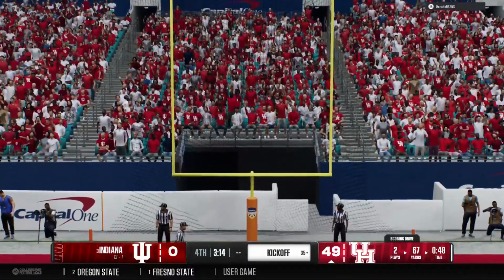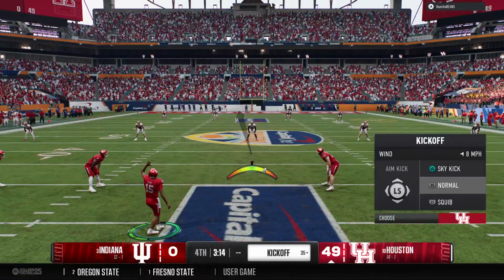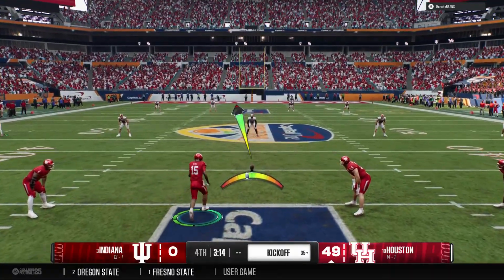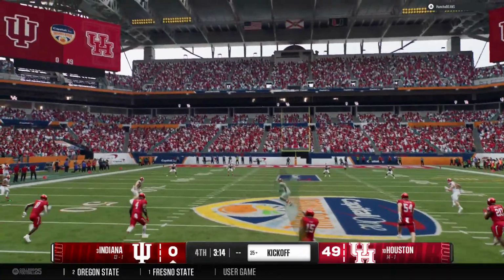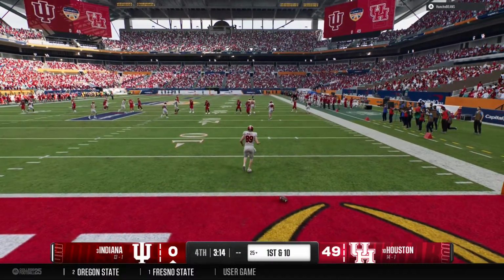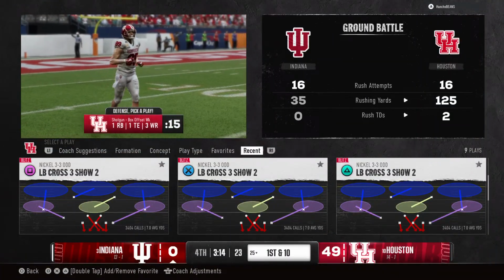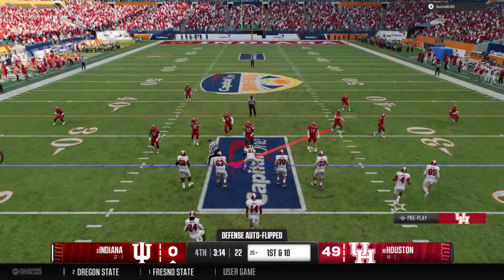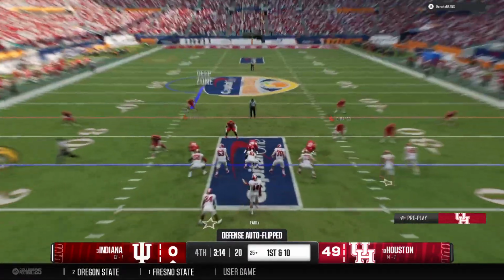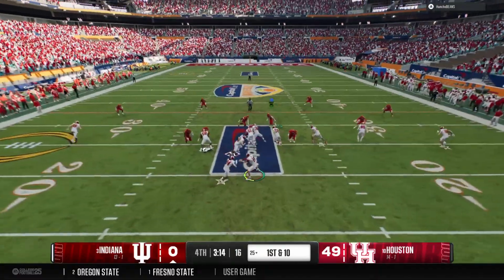And the kick is up and good. They tack on a point to their lead. Here's the kickoff team. Let's see if they give the returner an opportunity to bring this back. And the returner elects to fair catch it. No return. And the Hoosiers offense is back out there on the field. This drive is important. Last one ended in an interception. Let's see if they can get it going here.